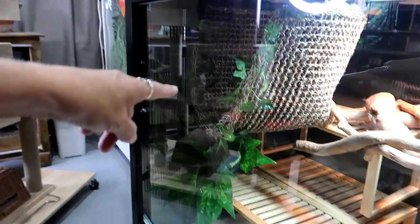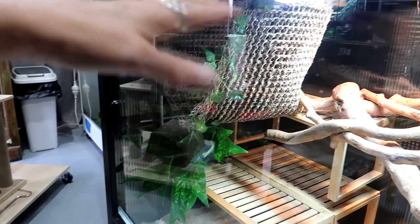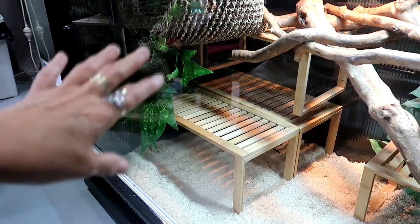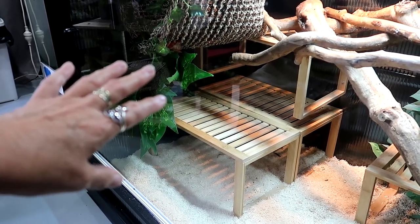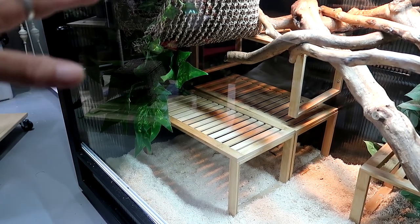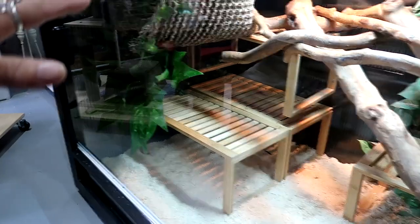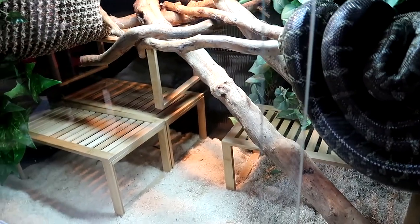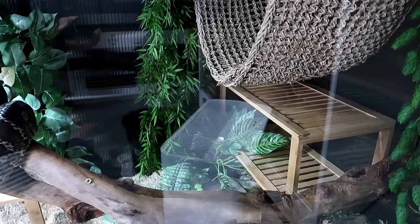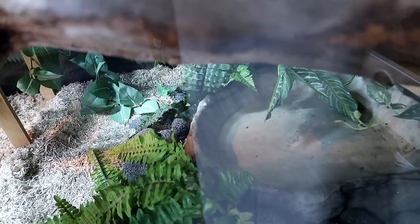They need to be able to get away from their UV equally. So she still has a hammock, and I have seen her in this hammock and laying over there on the shelves. These bamboo shelves I bought from Kmart, which you just make up, and I have just sat them in there for her to utilize, to lay on, to climb on, to do whatever she wants. Also over here at the cool end, she has a great big water bowl.